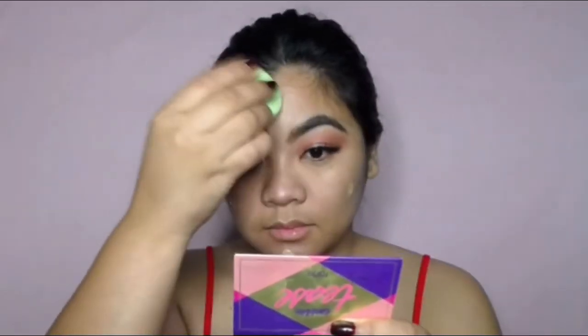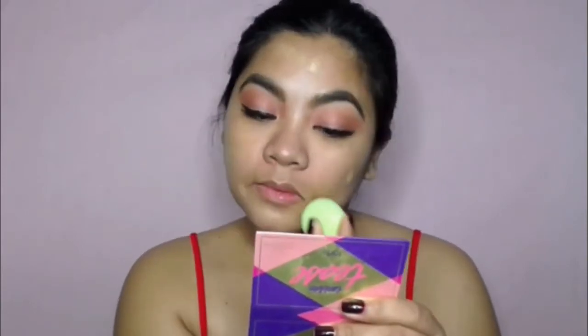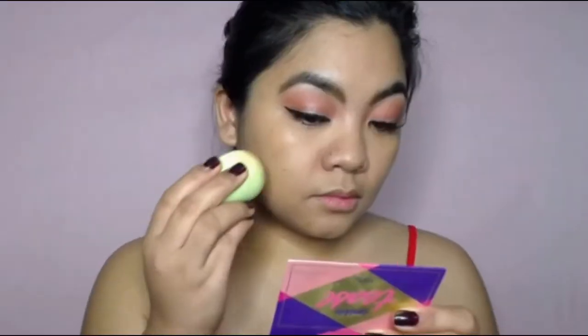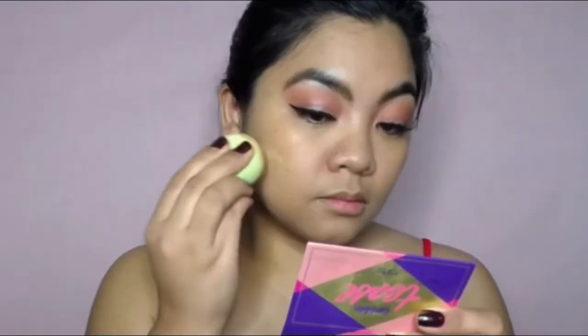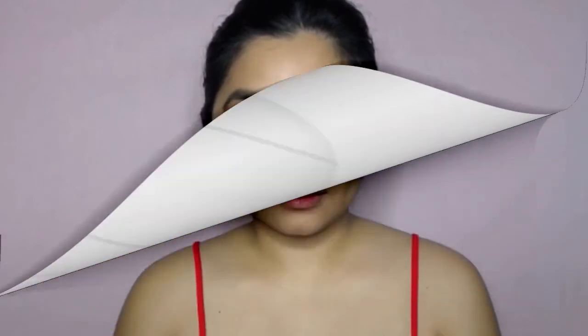So now I'm taking my Covergirl TruMatch foundation, and I love this foundation because it looks very natural on your skin and it really matches my skin tone. So I don't have to get another shade and mix it up, because this one shade right here is really perfect on my skin. And I'm just adding more product on the parts of my face where I have acne scars and blemishes, because even if this foundation is not full coverage, it actually covers the imperfections of your skin.